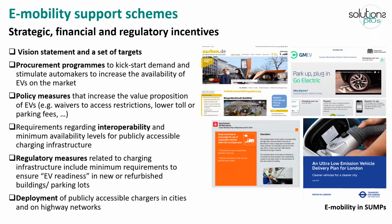You can also think of policy measures that increase the value proposition of EVs, like waivers to access restrictions, lower toll or parking fees, and this will also really bring about a higher incentive for people taking up electric vehicles and reducing the costs for them. You can also think of different requirements regarding interoperability and minimum availability levels for publicly accessible charging infrastructure. Here, taking again the example from Arnhem, you can think of a charger being able to charge different kinds of vehicles, and thus really increasing also the usage of this infrastructure and reducing costs.